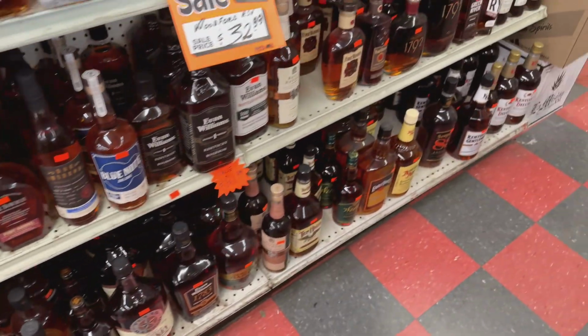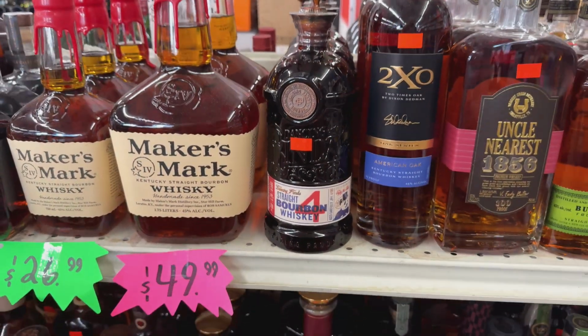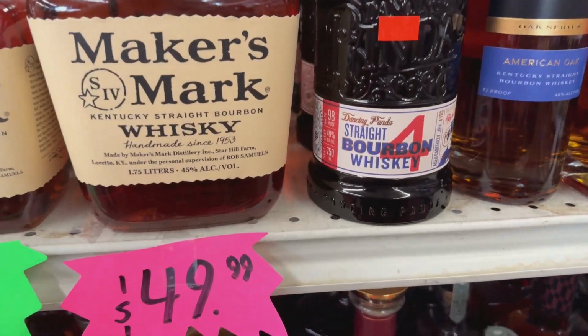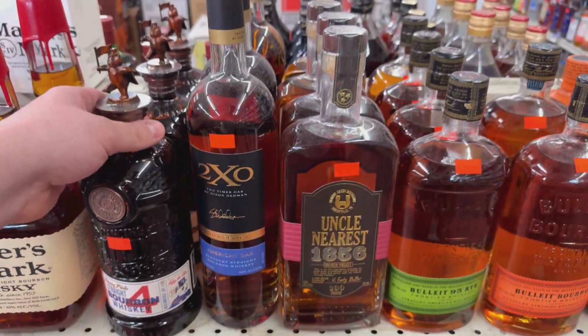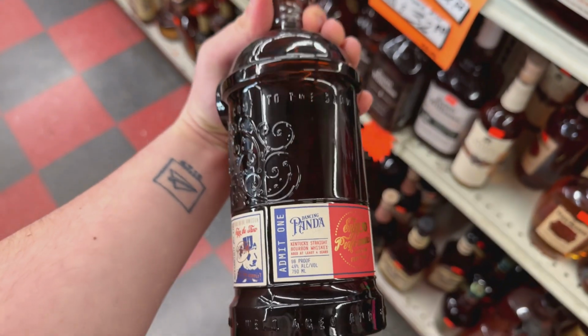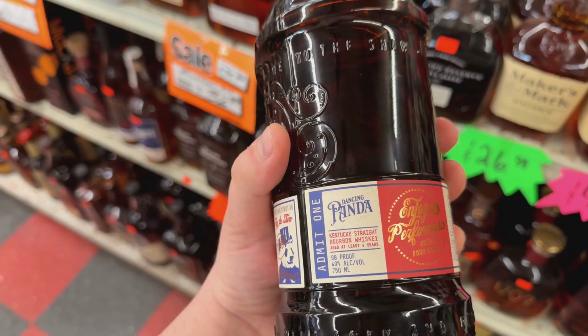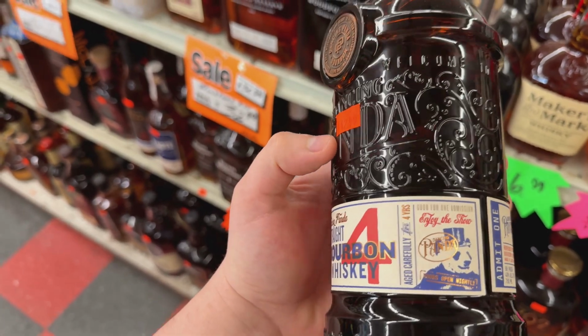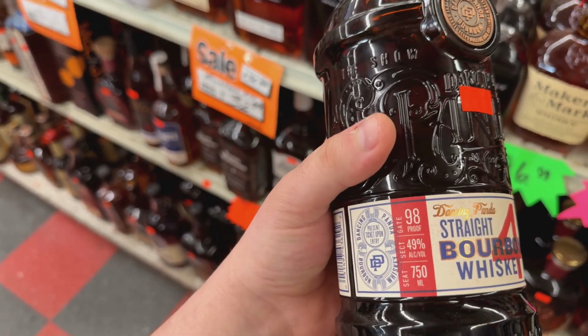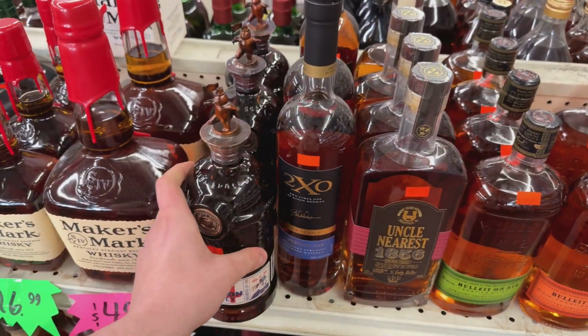Let's see. Oh, there we go. Dancing Panda. Wonder which one that is, where the juice is from. Let's look at it. I don't think it says where it's sourced from. It's a cool bottle though. I like the cap.